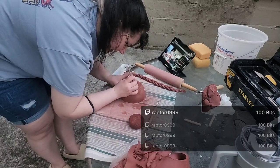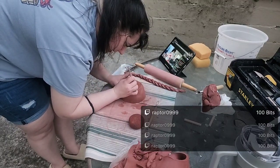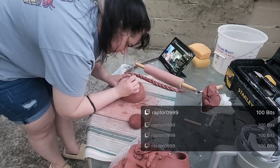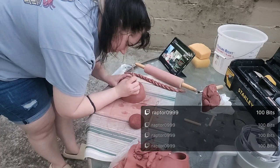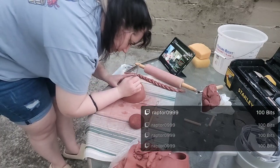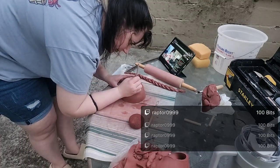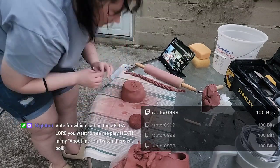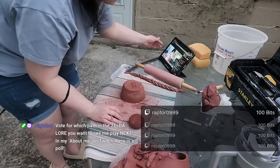Hold on. I'm almost done with this mug. I just gotta add the handle, after I write my name on the bottom. What's today's date?